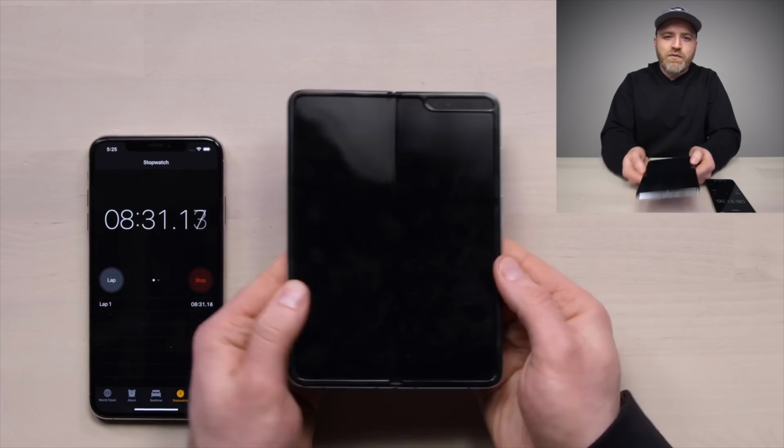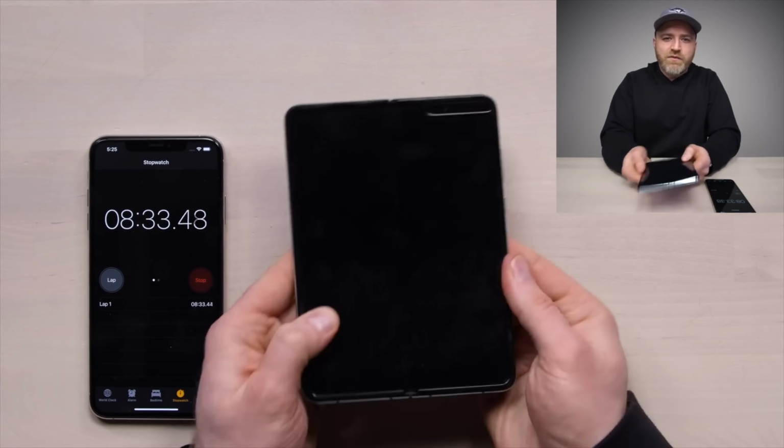I don't think I do it 200 times. You know what? Everyone always underestimates this. 100 open and close max would be my guess. 417, 418, 419. But it's just a guess.